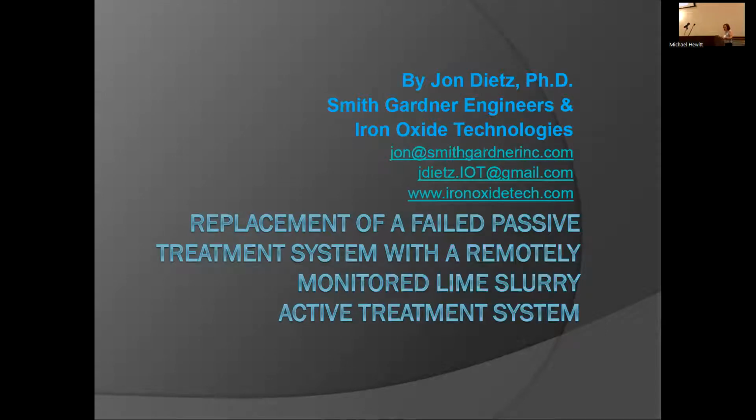All right, we're going to go ahead and get started with this next session, which is interesting in that we're actually looking at sludge and the possible opportunities.